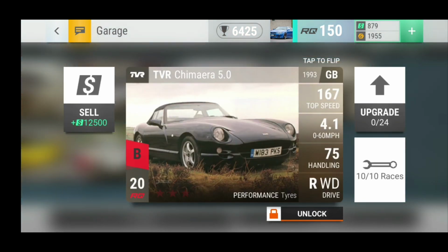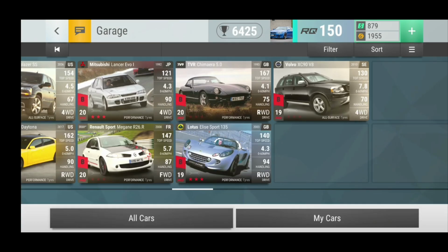The TVR, I just won this versus Blossom in our guessing challenge. I haven't gotten around to using it or even working on it, so I cannot give you any insight on this car as of now.